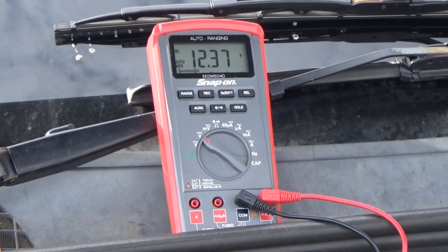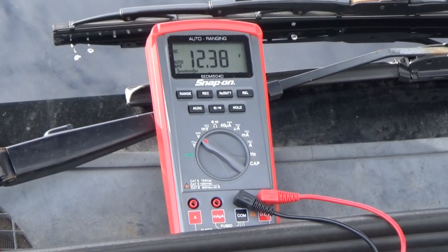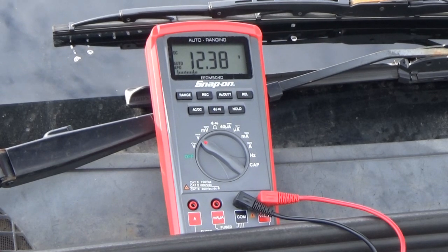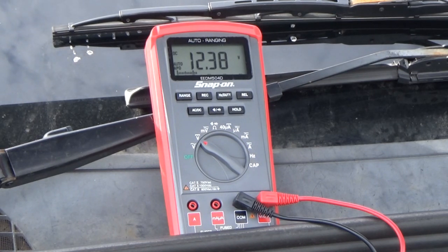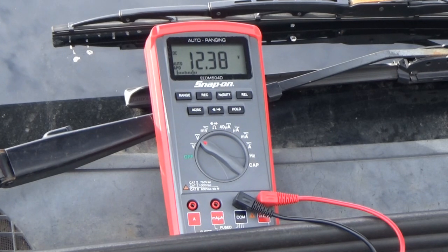So let me hook that up. I'll set the meter out. Hopefully you guys will be able to see it, and we'll go from there. Okay, so I've got the alligator clips on. They're small, but they seem to be holding pretty well. So this battery is sitting at 12.38, almost 12.4 volts, slightly better than the Fusion's battery. So at least I know that it's holding a good charge.